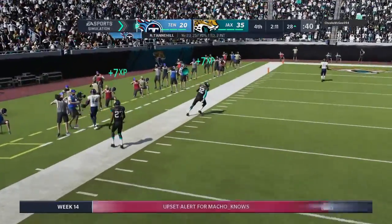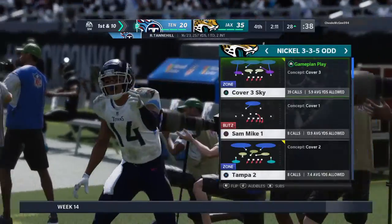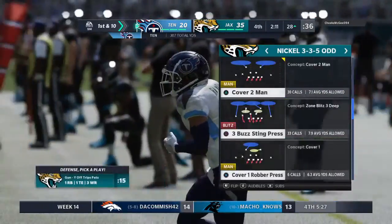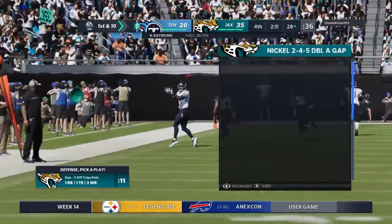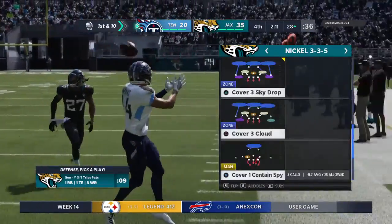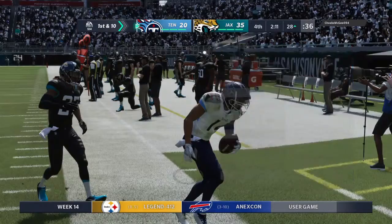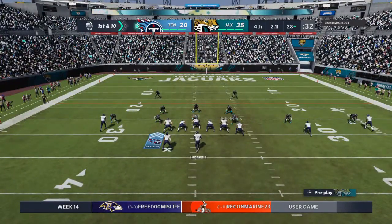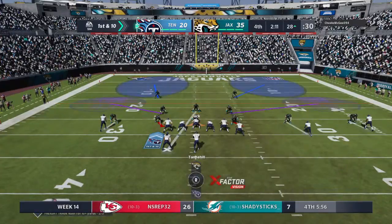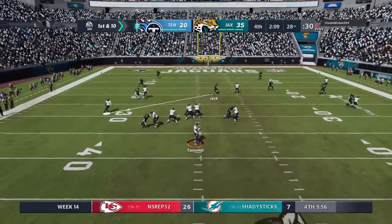Now this one complete downfield on the left side. Complete. Clock management definitely critical here if they want to get back in this game. Absolutely agreed. They have to up the tempo in this case. Down a couple of scores. Want to make sure they have a chance to win this ball game.